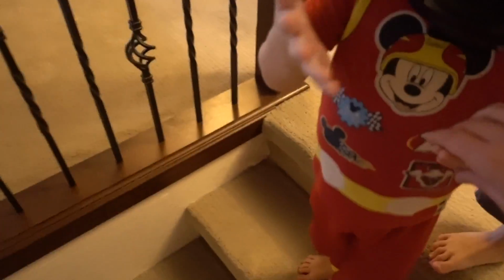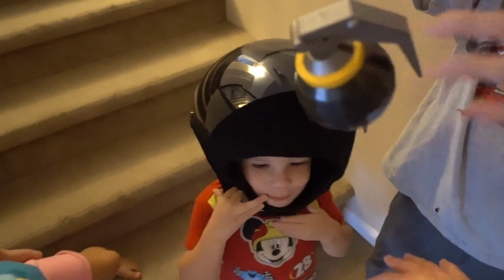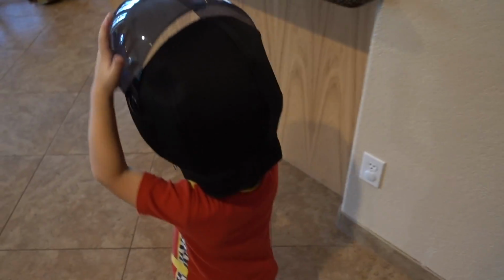I have a question. How do I attach this to my back? Oh, yeah, do it like that. How do I attach this to my back? Hey, let me figure it out in a second. I just want to make sure he doesn't fall. Just let me look at it in a second. Dada? Come look at the cutest baby in the world. You got it, buddy? Okay.